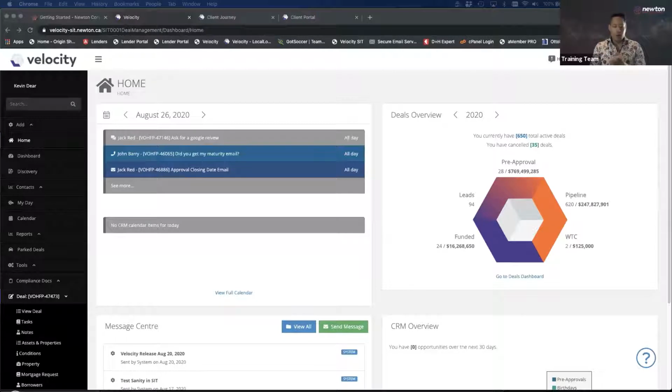One of the reasons why Velocity has been so successful is because of all the new assets that we continue to bring out. We aren't standing still. One of the most important new assets that we've brought forward is our client journey, which is a new and improved client-facing application that is very intuitive to walk someone through the process. So we're going to spend a little bit of time going through that.